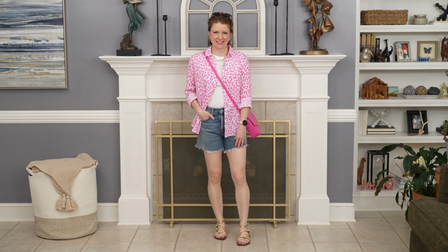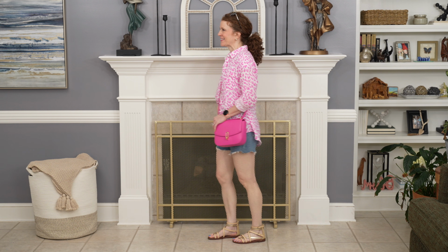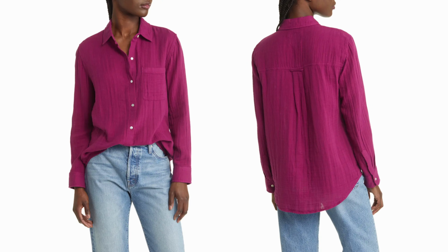And now for a personal favorite, which is the Rails Ellis cotton button-up shirt. I have this shirt in a leopard print. If you guys have seen my previous videos, it's a very pink leopard print. But they have a couple of colors in the anniversary sale, and this is only $109.99, which you might be saying only $109.99, but normally these button-up shirts are $168 or $178, and the solids are $168. And I love the boysenberry color, and there's also a couple of other colors, but this boysenberry color, this pink, I thought was really awesome. So I think that's a good buy, and it's something that you could wear right now. You can transition it, and you can also wear it in the fall, and it is 100% cotton. It's a gauze cotton, which is awesome.